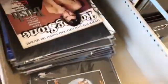We sold a Dan Henderson autograph. Not there. I always put my UFC in with my WWE. I don't know why. Just easier to find. I don't have a bunch of UFC stuff, so I just throw it in here.